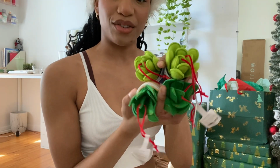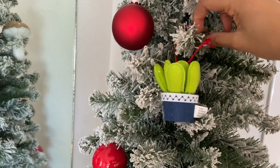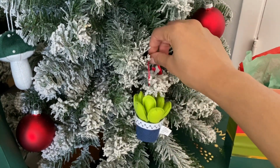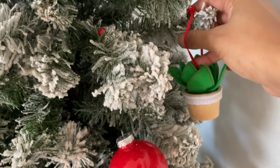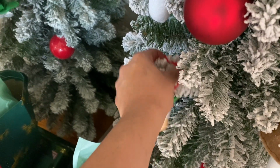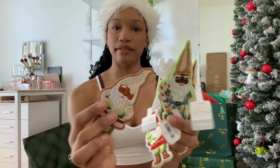To hang all of my little plant pots. These are so cute. These are probably some of my favorite ornaments that I have, but yeah. Next up is all of my gnomes, my cute little Christmas gnomes. This one is like my favorite one right here.